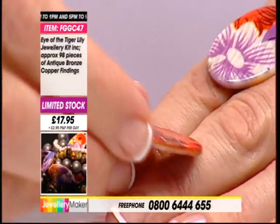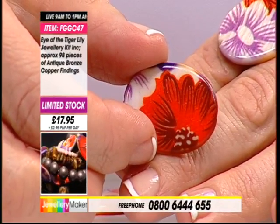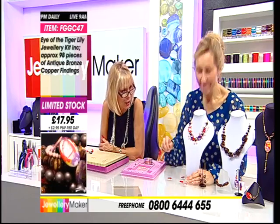I've just flipped it over. Whichever, you just choose the side that you like. Yes, you do. It's like a red poppy. Yes, absolutely. For the 11th of November, if you've got some red ribbon or red cord, you can do red soutache, yeah.